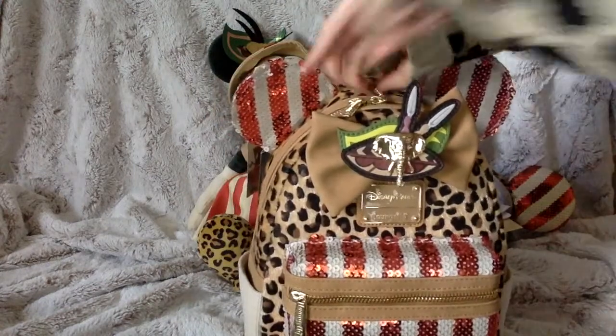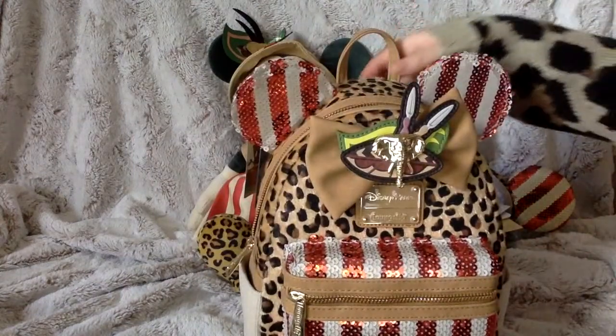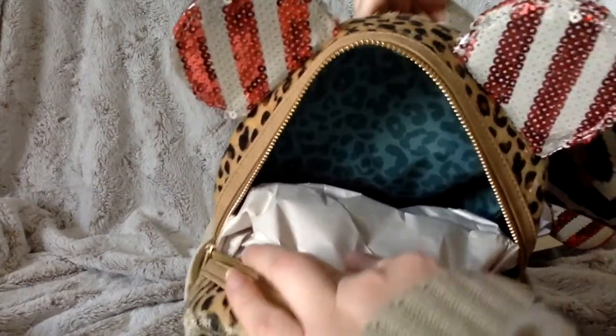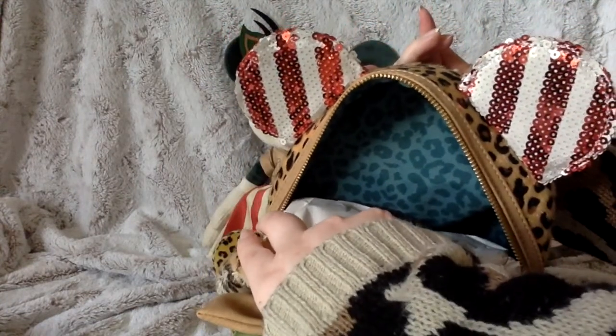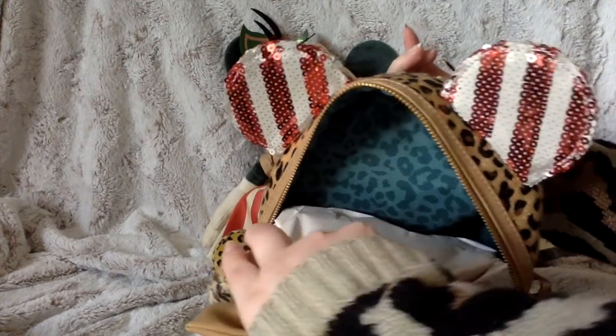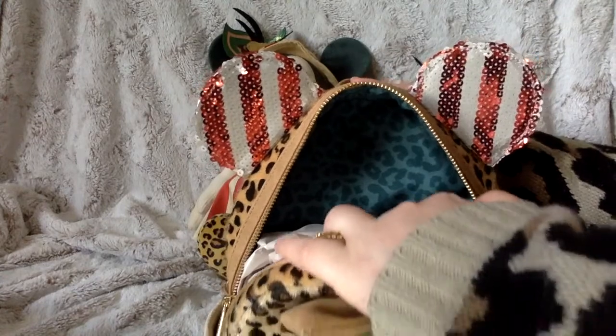And the inside, it might be plain. I don't remember. Let me open it. Okay, so inside we have a dark green animal print, and we see hidden Mickey in there. Isn't that cute? I love that. I'm surprised that we do actually have a design for the interior. There is no zipper pocket, which I'm not surprised by.